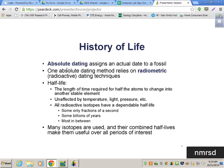All right, so we talked about relative dating, looking at layers of the Earth, and then I mentioned absolute dating, and this assigns an actual date to a fossil. Now, often in earth science, they talk about these two things like you do one or the other, and then your earth science or geology teacher will ask you which one's better. The truth of the matter is geologists don't use just one. They use both. And one really can't stand alone without the other.